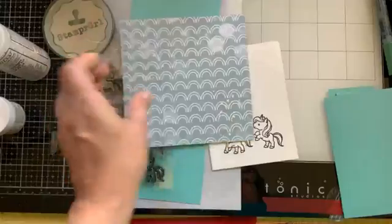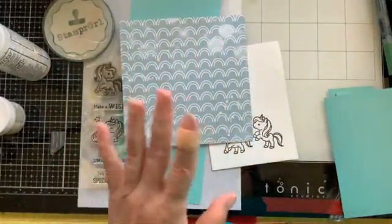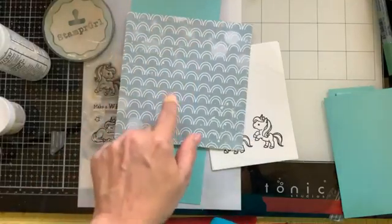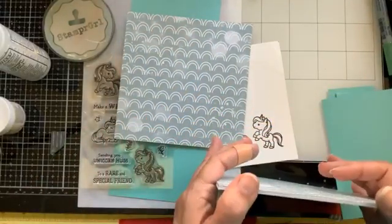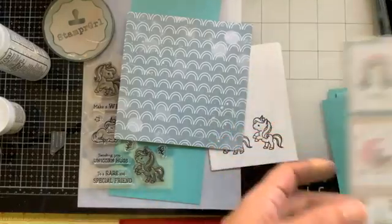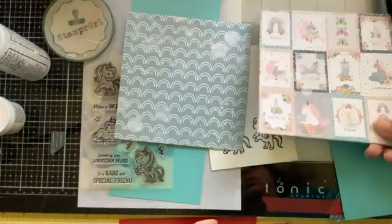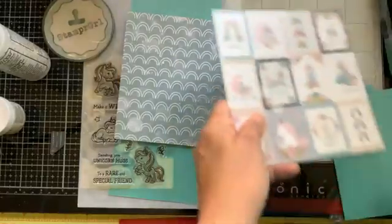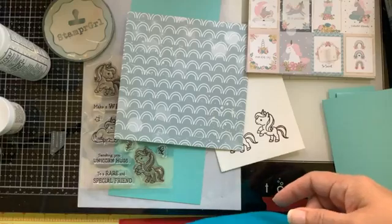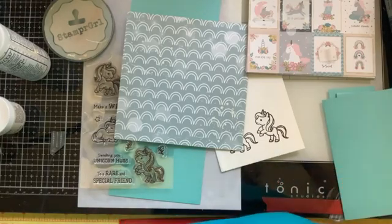So far, I have decided that I'm going to use this one. Even though these are supposed to be like just little rainbows, I think. I see them and I immediately thought clouds. Am I the only one thinking clouds when I see them? Let me know what you see when you are checking these out.